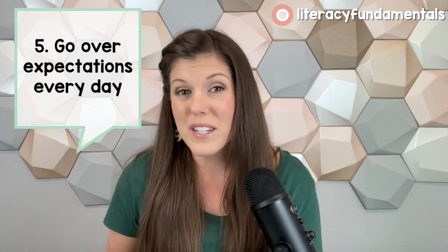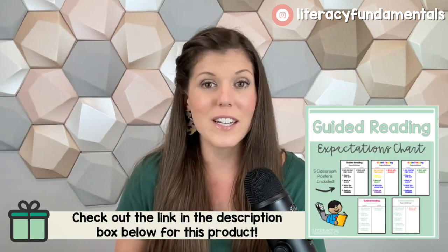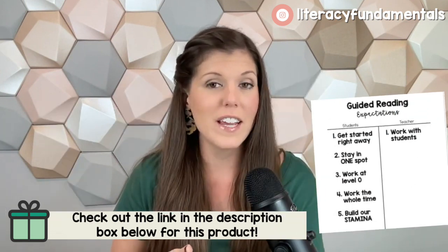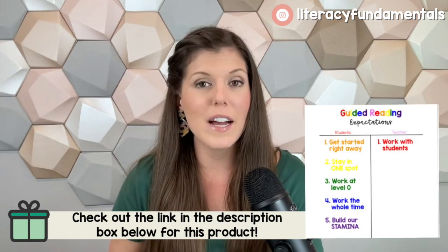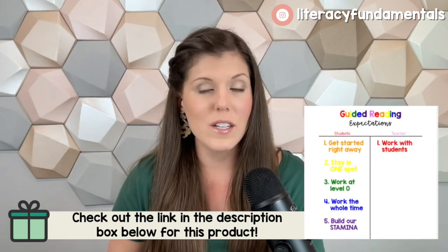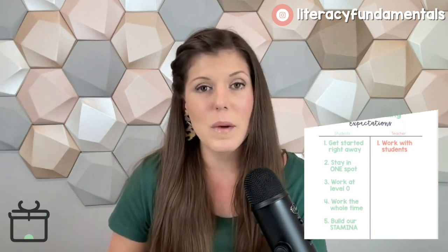Okay, my last tip for a must-have system for your guided reading block is to go over the expectations every day so your students know what to do. So remember, I have a chart for this in my classroom, and my students have to repeat after me every single expectation. They can repeat it in their sleep at this point, but it really helps solidify that you have the same expectation. So they need to get started right away, level 0, stay in one spot, work the whole time, and build their stamina.